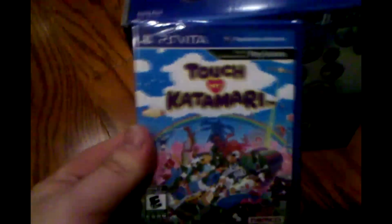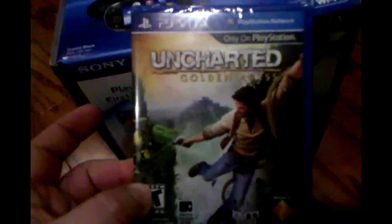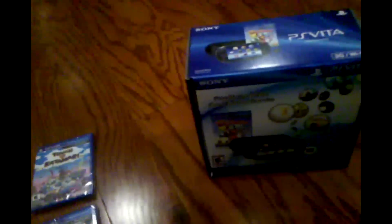I also picked up Touch My Katamari. Never played a Katamari game, but I know what it's about. And it looked fun. I always wanted to get Katamari Damacy, is that how you pronounce it? I don't know. And Uncharted, another series that I have never played, but people have told me numerous times that I need to play it. Anyways, let's go ahead and get this open.